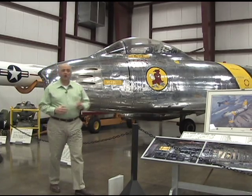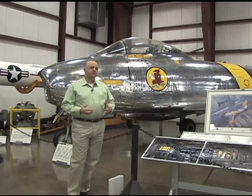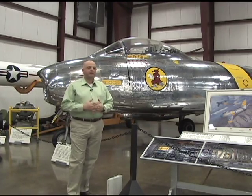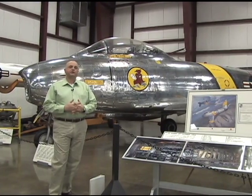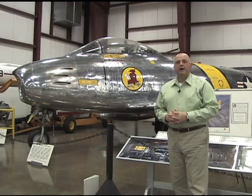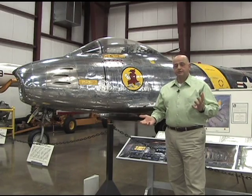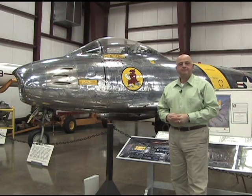F-86 was flown all over the world. Air forces all over the world were drawn to it. It was an amazing aircraft. It was flown by our allies in NATO. It was flown in the Middle East. It was flown in the Far East. Eventually, North American was so pleased with the aircraft that it devised a navalized version, the FJ-2 Fury, for carrier operations for the Navy.